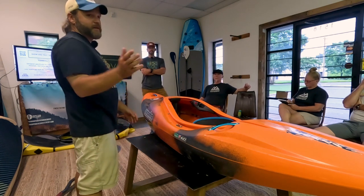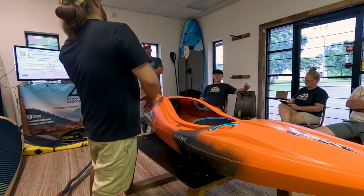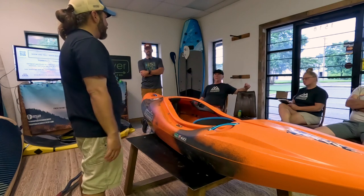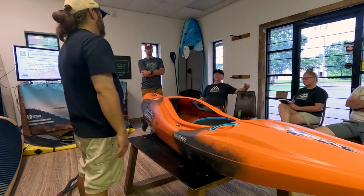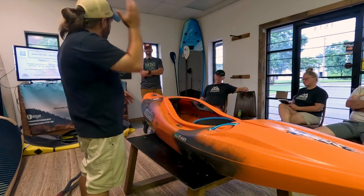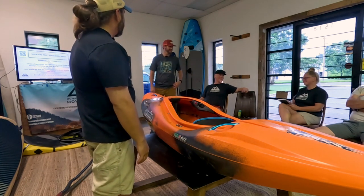Whereas in sit-in kayaks and sit-on-top kayaks, you're able to just fall out of the boat as it's going over. It's your natural reaction to keep your head above the water. Whereas with these, you're going to be forced to be exposed to the bottom. I've hit my head a ton on rocks and stuff, but you've got that helmet, so you just ding right back. Easy peasy. Shake it off.